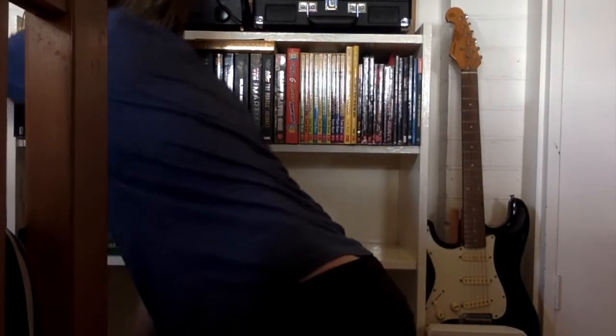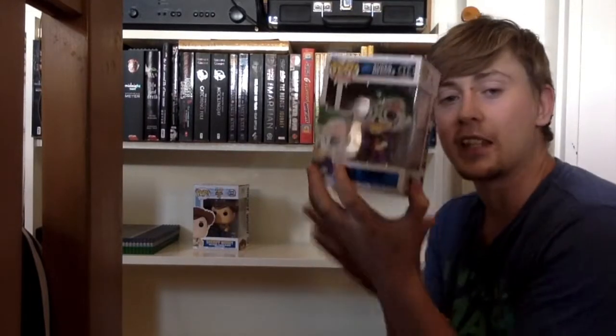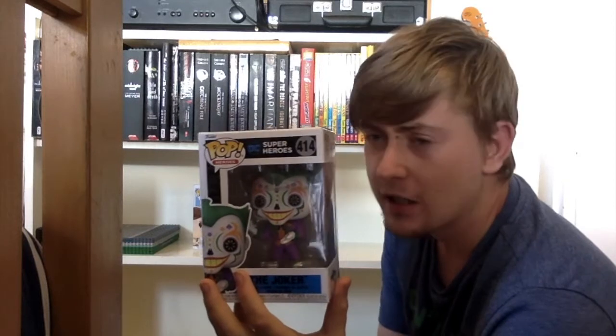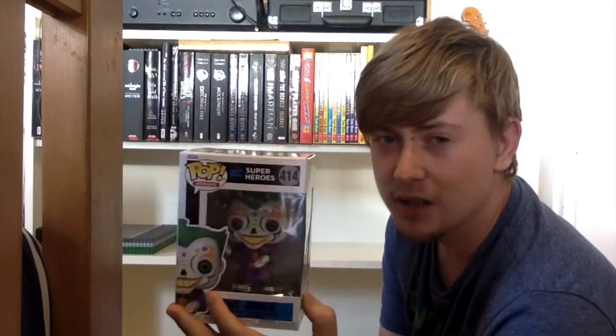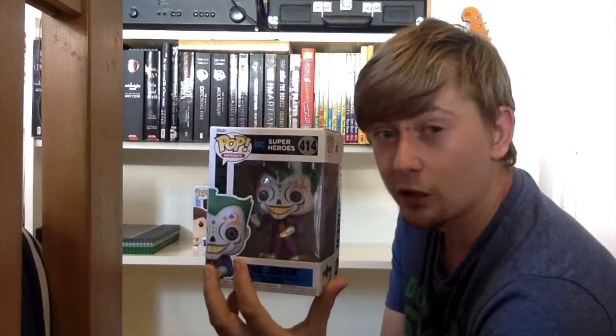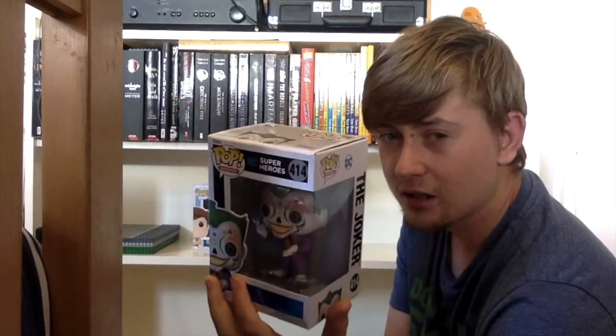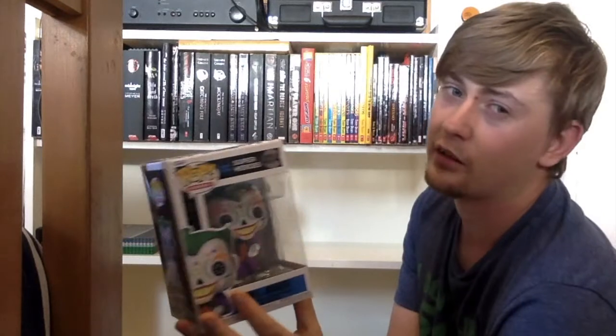Hold on guys, sorry, my computer's about to go flat. I'll just plug it in just so then I don't have to worry about it. But yeah, she doesn't really like me buying Funko Pops. So for Christmas she got me this. I saw it and I'm like, okay, I don't know what this is. This is one that threw me off. Because I was like, okay, it's in the shape of a Funko Pop. I don't think it is.